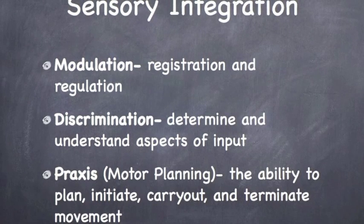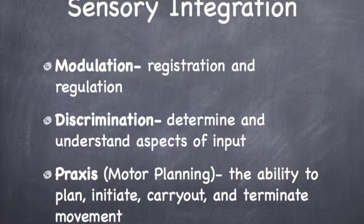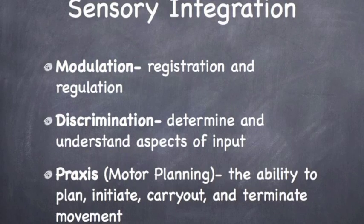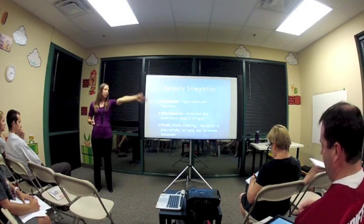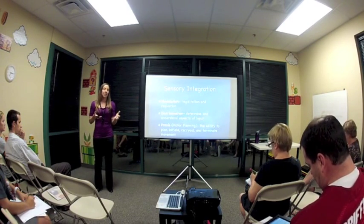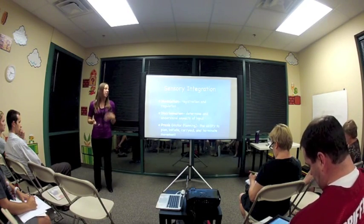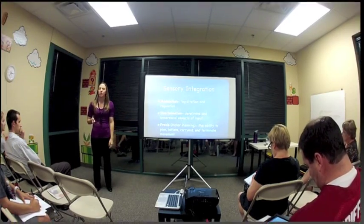And then finally praxis, which is kind of up in that house section versus down on the foundation, which is our motor planning. And that's the ability to plan, initiate, carry out, and terminate movement. So when our Bobby picked up our box, he had to make a motor plan using that sensory information. So he felt it, judged it, and made a motor plan on how he was going to pick up that box. He used those sensory systems to do that. So we'll spend a little time on that towards the end.